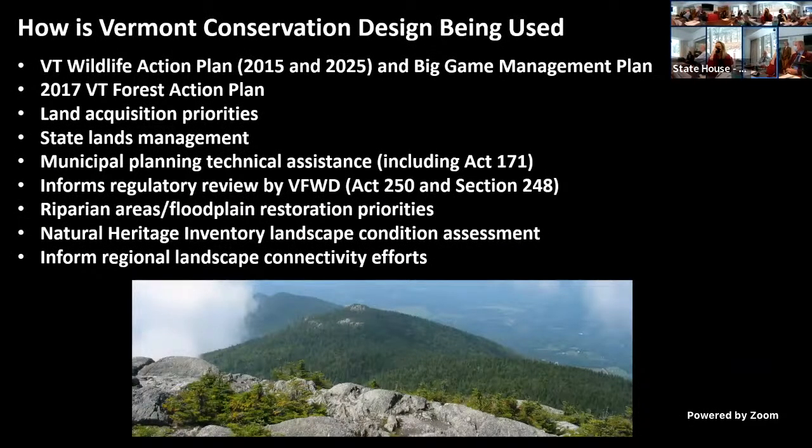I'm close on time here, but I just want to mention that there are a lot of ways that Vermont conservation design is being used now. See a couple of those. Next, please.